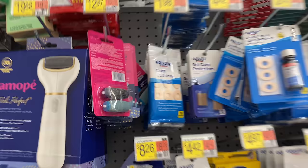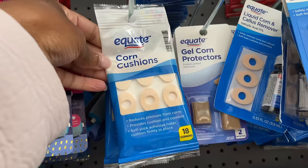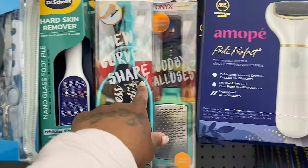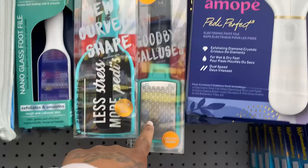Girl, they got corn cushions. Look at this. Gel corn protectors. Oh, wow. Liquid corn and callus remover. Never seen this stuff before, ever. Oh, and then they got the petty stuff right here. I guess it's like a little scraper or whatever, what they use on the bottom of your feet. These ones, too. Oh, wow.